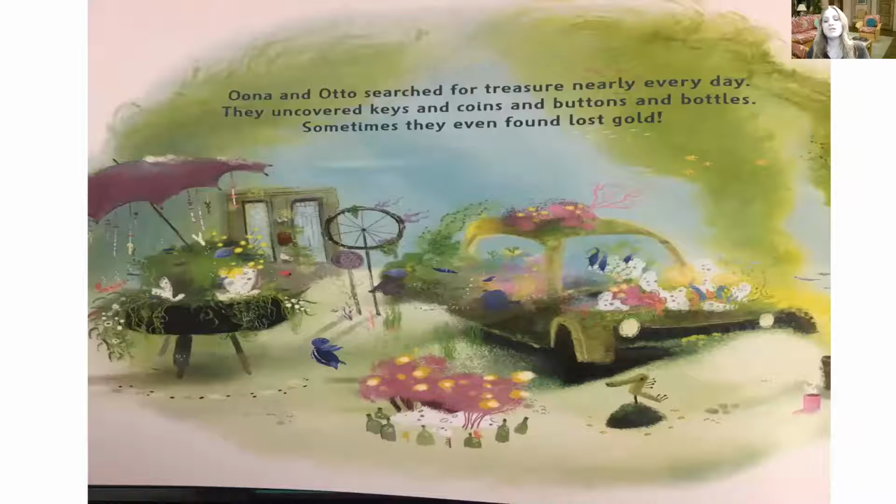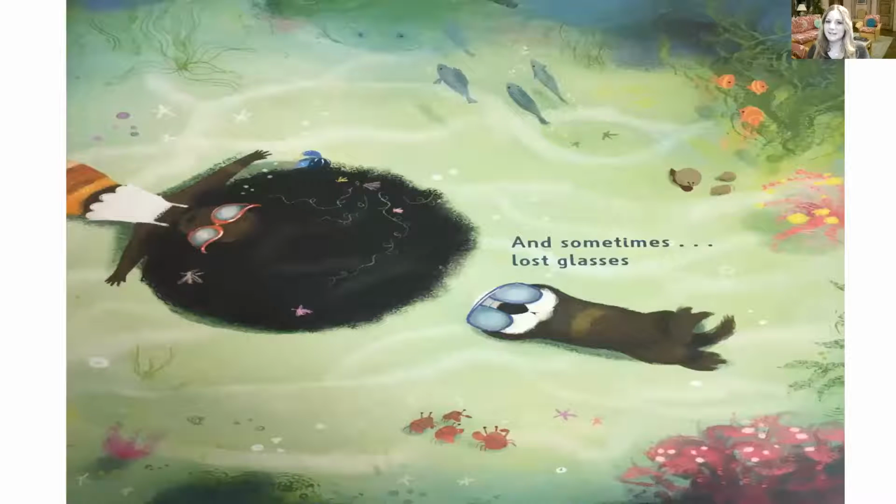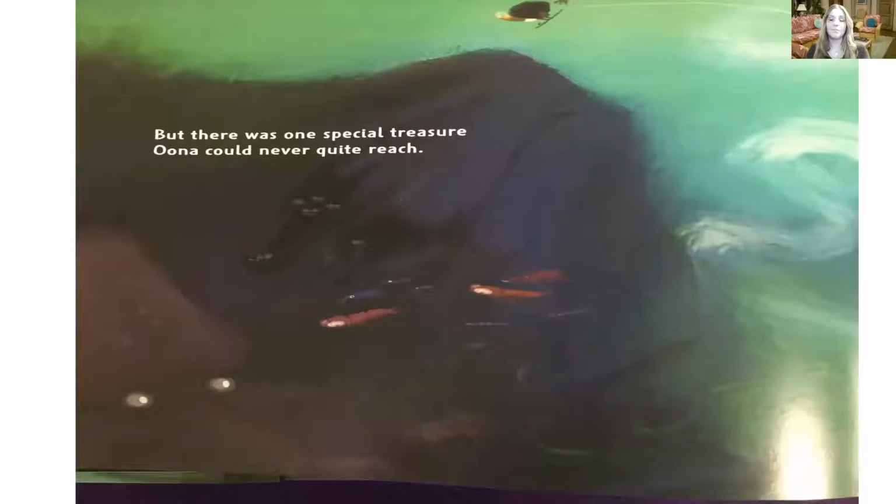Una and Otto searched for treasure nearly every day. They uncovered keys and coins and buttons and bottles. Sometimes they even found lost gold. That's pretty fantastic. Look at all their treasures. And sometimes lost glasses. Oh, they're looking cool in the ocean. But there was one special treasure Una could never quite reach. I wonder what it was.